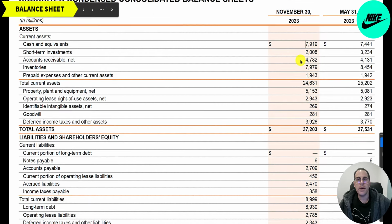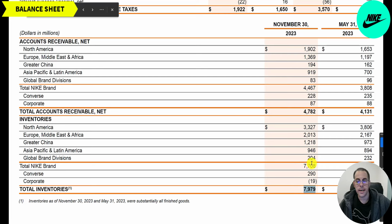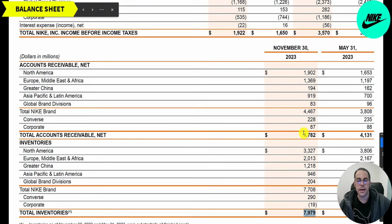They have $5 billion of accounts receivables. This is how much money other companies owe them when Nike sells on credit. $8 billion of inventory. Most of that inventory is Nike, $7.7 billion, $300 million of Converse. Here's a different breakdown of their inventory. $3.3 billion in North America, $2 billion in EMEA, $1.2 billion in China, and $1 billion in APAC and Latin America.